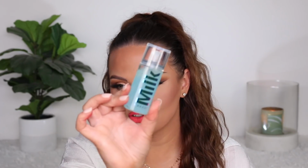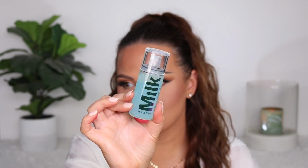And then I also ended up getting the Milk Makeup Grip Set Plus Refresh Spray in the mini as well. And you guys know I love my Charlotte Tilbury, so trying to find a new makeup setting spray is pointless for me when I feel like that does it all for me. However, I've heard so many good things about this setting spray. It also went viral for a bit. So I wanted to test it out and see if it's worth the hype.